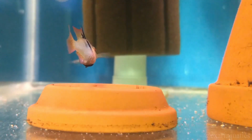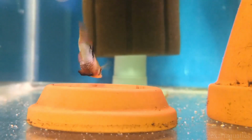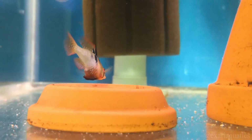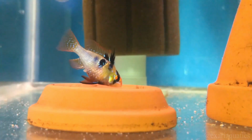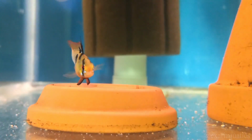You guys can clearly see her breeding tube is out. It's not really an indicator that she's gonna spawn soon because it was out yesterday as well. It means that she's ready to spawn. She's cleaning the area and we're gonna see her lay eggs.